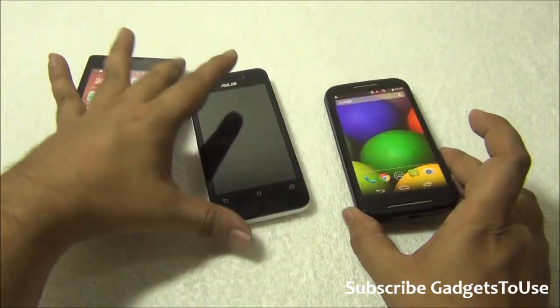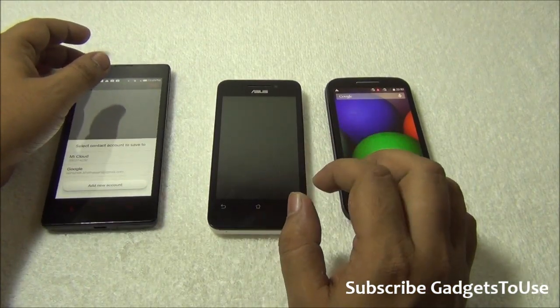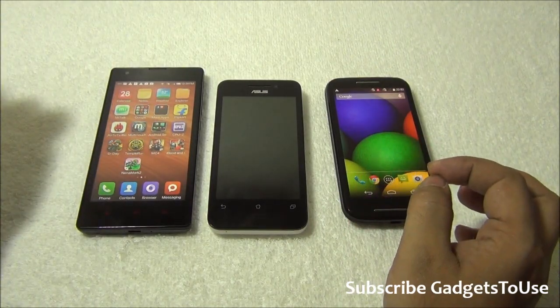When it comes to installing applications on the SD card, we do have the option of installing applications on the SD card on the Zenfone 4, but we do not have that option either on the Redmi 1S or on the Motorola Moto E.